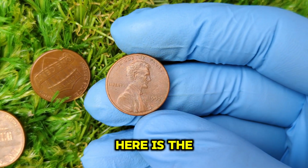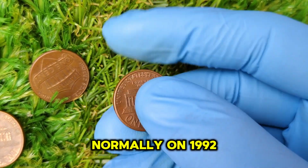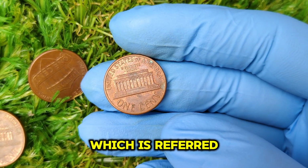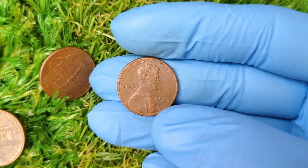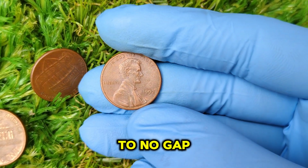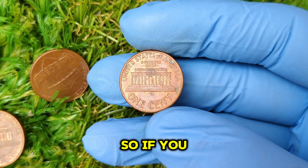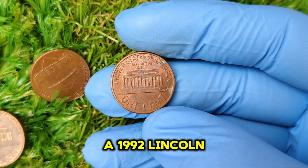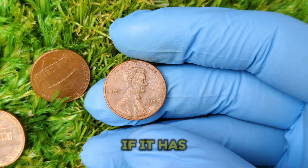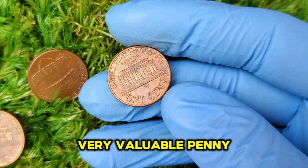The key detail here is the space between the A and M in America on the reverse side of the coin. Normally, on 1992 cents, the letters are spaced slightly apart, which is referred to as the wide AM design. However, on the rare coins, there is little to no gap between the A and M, creating what's known as the close AM style. So, if you happen to have a 1992 Lincoln cent, take a magnifying glass and check the back of your coin. If it has the close AM configuration, you may be looking at a very valuable penny.